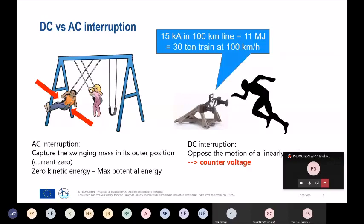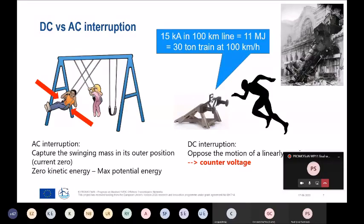I always like to show what the effort means by transferring the electrical challenge into a mechanical challenge. If we have a 15 kA short circuit current in a 100 kilometer DC line, that means we have stored 11 megajoules in that fault, in that line, which means from a mechanical point of view, we face the same issue with our DC breaker as stopping a 30-ton train, which is running at 100 kilometers per hour in a few milliseconds. So you must have a buffer that is going to do that. And if the buffer for the train is not going to do the job, you see events like this.